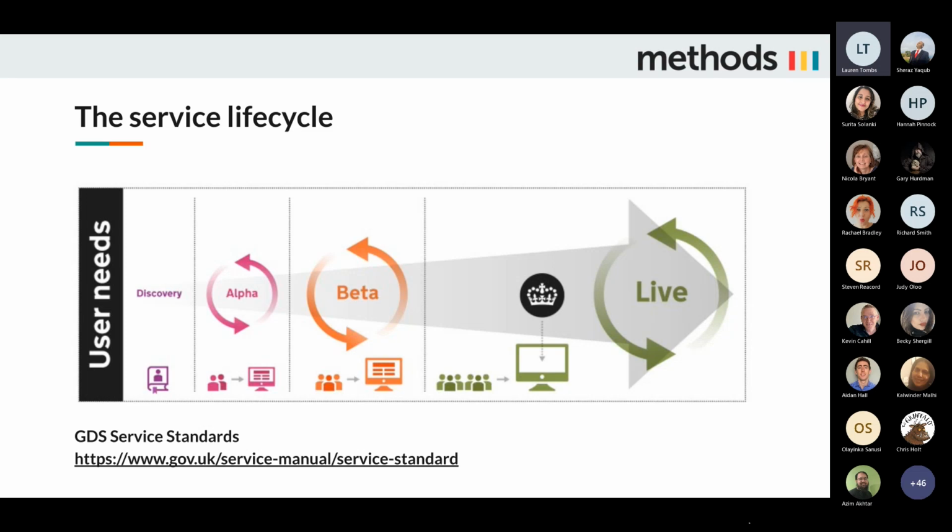We then go into an alpha phase, which is all about, once you've identified user needs and you've identified problems, it's about prototyping different types of solutions to solve those problems. So the alpha phase is very much around testing different concepts and either disproving or proving whether your solution is the right one to do.